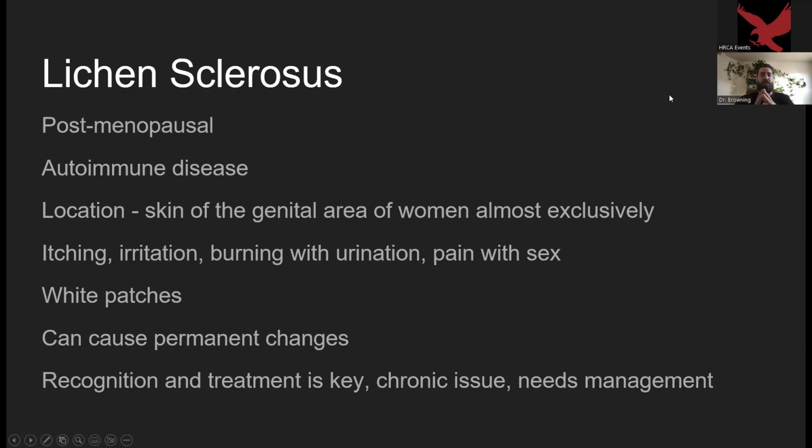All right, and then Lichen Sclerosus. I did not include pictures of this one. I just didn't feel like in a talk like this, that was probably most appropriate. And the reason I say that is because the location is most of the time going to be the genital area for women. That's not purely true, but almost exclusively.